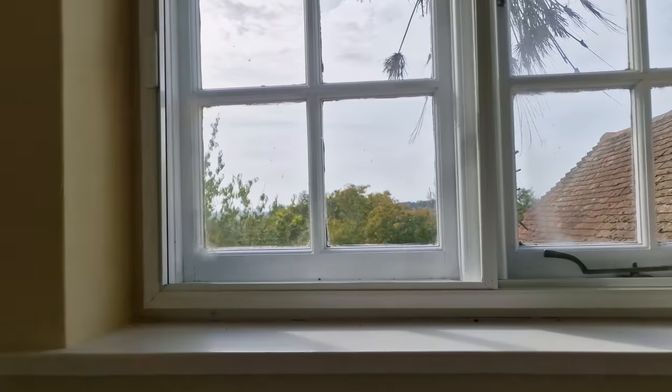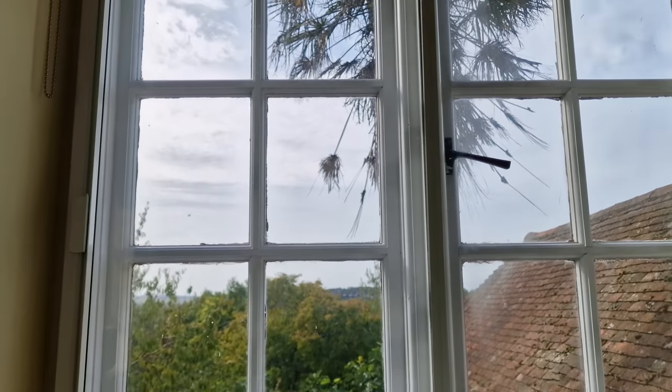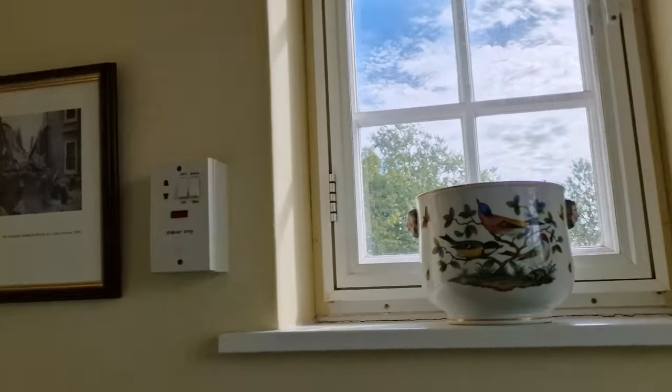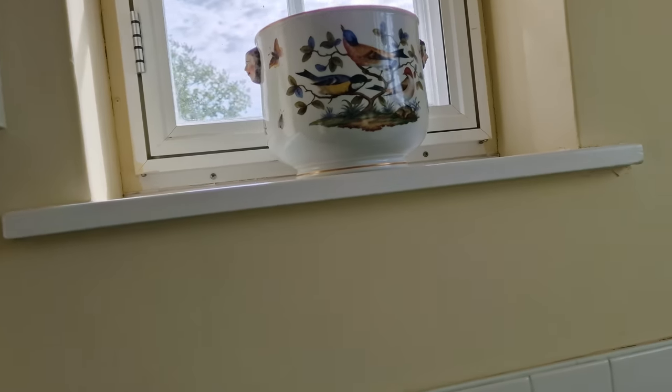And you can see right over to the Sussex Downs. That's a very nice view. I like such pretties. These people come down and then we shall go upstairs.